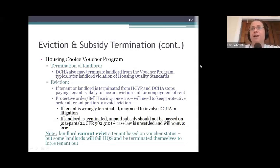So, fun times, there are also consequences for the landlord, right? Remember I was talking about housing quality standards. If the landlord does not follow the rules for the voucher program, then the landlord's rent can be abated. They can say, we're not going to pay you rent for the next 30 days until you fix it. And then eventually, if the landlord fails inspection, usually two times, but they can ask for a third inspection, they will be terminated. So HCVP, the DC Housing Authority, stops paying. And then this is a situation where the tenant actually will not get in trouble for a non-payment suit.